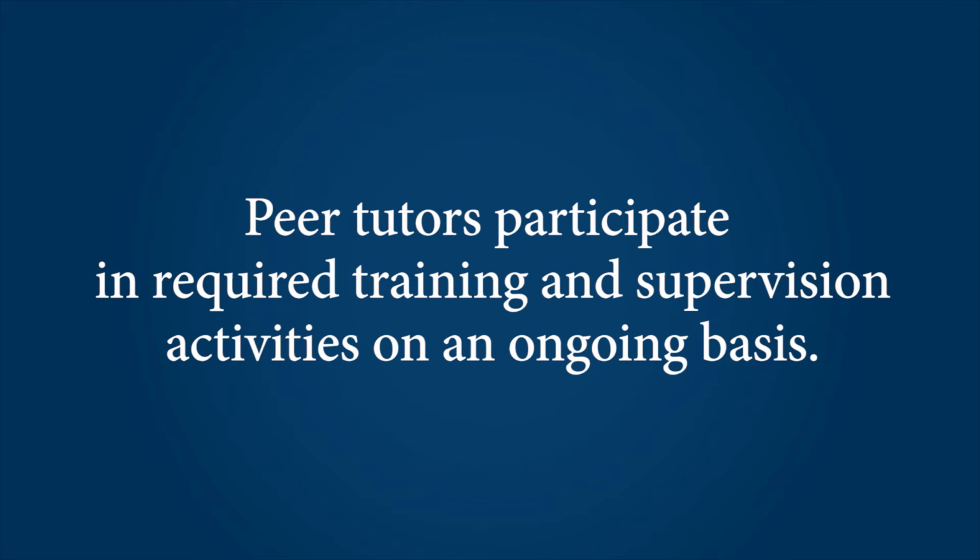Peer tutors participate in required training and supervision activities on a regular basis throughout the entire year. I want to be clear on what a peer tutor's role actually is. It's very much different from a faculty member. A faculty member is there to teach you what's specific to the course and eventually evaluate your understanding. A peer tutor, we don't do that. We clarify specific concepts that were discussed in the class. Therefore, we can answer your questions if you may have any.